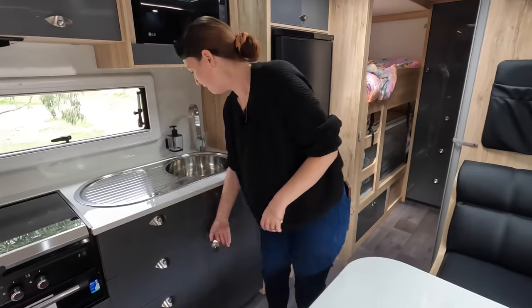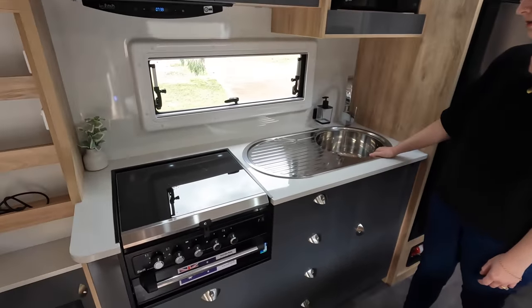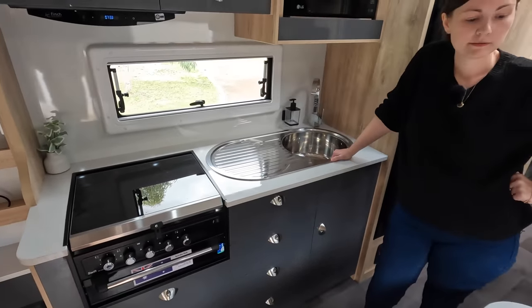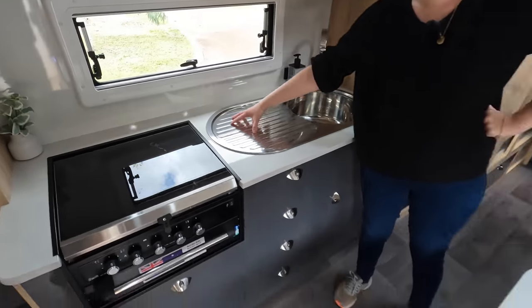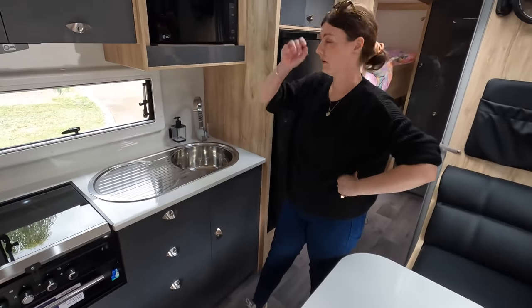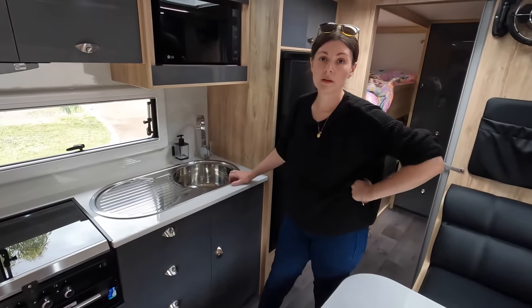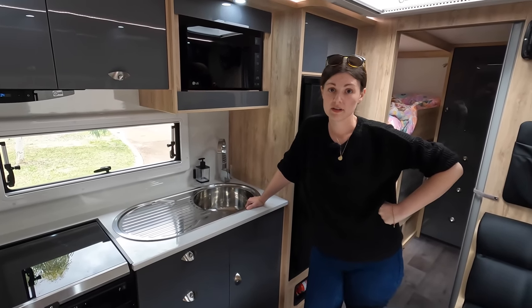Standard stainless stove. Not a lot of bench space really, but I guess you cut your stuff up on top of this or on top of there or even on this table. We'll make do, but not a huge amount of bench space. As soon as you put bunks in a caravan, you lose a lot of room. Yeah, I mean, this is really spacious for us. It's amazing.